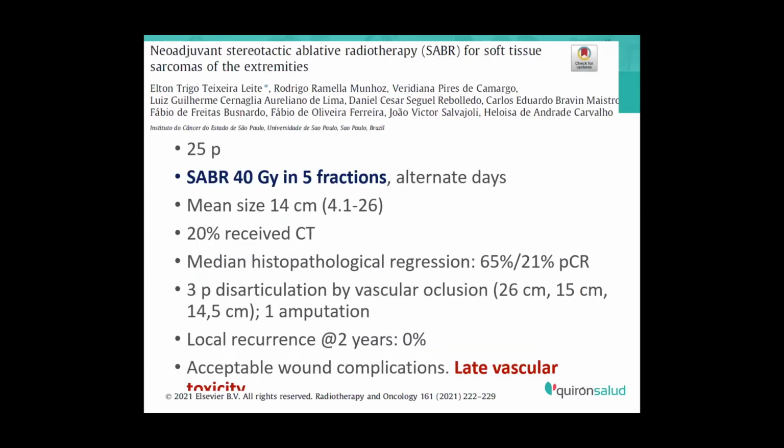What do we do in terms of pre-op in extremity sarcomas? There are different approaches. I'm going to show you by pushing the dose. 40 grays in five fractions. This is almost 70 to 80 grays in conventional fractionation. I don't think this is a good idea, and this is a group coming from Brazil. Okay, they had very good histopathological regression, 21%.